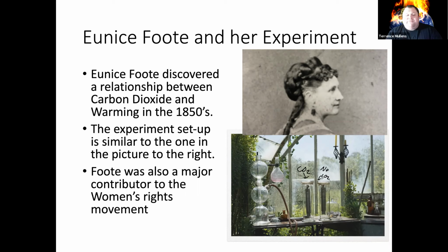And Eunice Foote was the first person to do that experiment. So in addition to being a badass pioneer of women's rights, a part of the Seneca Falls Convention, Eunice Foote also was one of the first people to suggest, hey, carbon dioxide is something that we should be concerned about. Now, at this time, we didn't really have much evidence that carbon dioxide concentrations were going up and therefore temperatures were going up. That's where Guy Stewart Callendar comes in.